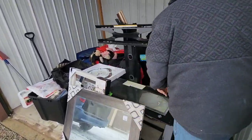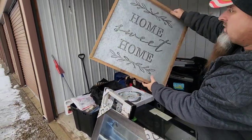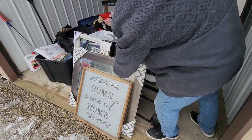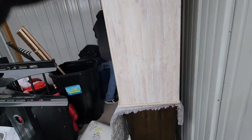Tape. What's in another little Coach wallet? Once again, nothing in there except the Coach. Where's all that money at from that Coach? I spent it on the Coach wallet. That's why. What's this bag? Nothing in there. That looks heavy. What's inside? What's in the bag, guys? Oh my gosh, that is a heavy bag.